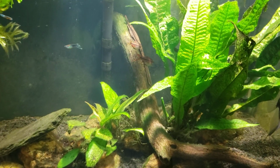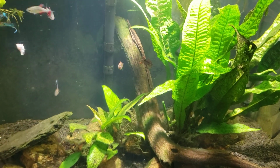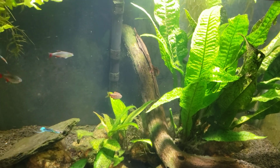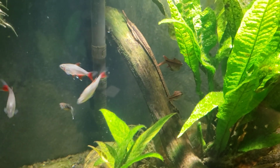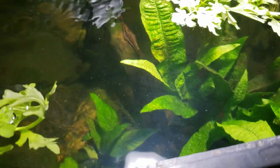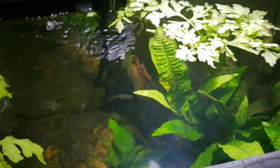But usually I see him hanging on the back of the filter intake, and I can just kind of tell he's there. I don't really get to look at him very clearly. But right now he's actually out and about. Well, out and about as this fish ever seems to get. So really cool looking fish. You can kind of see him from the top, but not really. We got a little too much surface agitation going on, if you want to call that surface agitation.